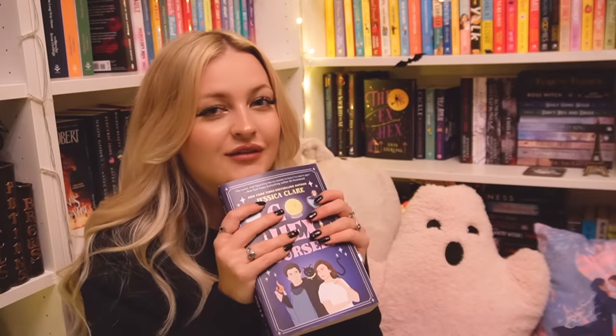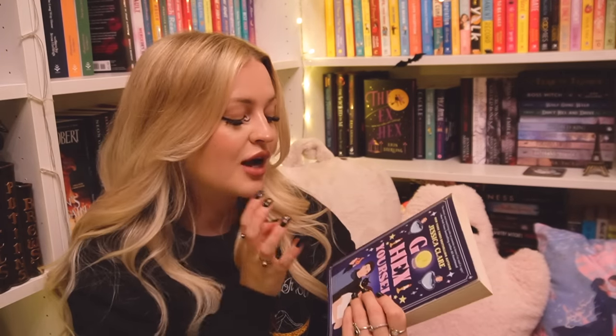And I might have to do a reread of The XX because that's my favourite. But I'm hoping this one will give me the same vibes. And the floppiness is just so stunning. So yeah, we will see. But I think I probably will read this one soon because I feel like I need a good witchy rom-com in my life.